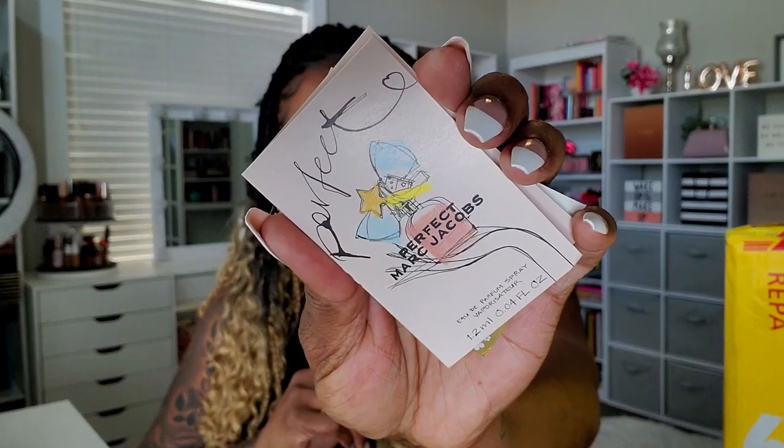Oh, I got a palette in here. I forgot I bought that. But I have a couple of samples in here. I got the Marc Jacobs Daisy Oh So Intense. And then I also got this Marc Jacobs Perfect. I don't know if I have either one of these. I know I have a Marc Jacobs Daisy, but... oh, I do have the Intense.